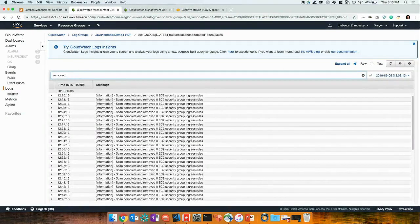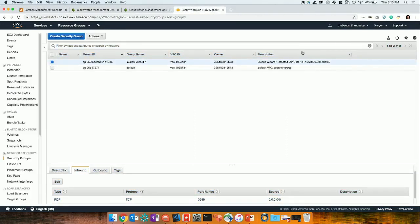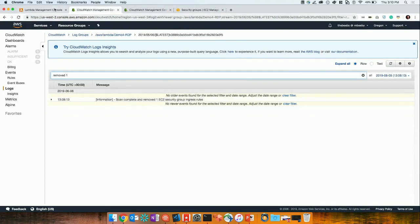And if I do one, so 1 minute ago, this UTC, 5 more, oh yeah. 1 minute ago, this was executed, and it said scan complete and remove one ECT security group ingress rule. So hopefully, if I go back to my security group and refresh, you see that I no longer have any ports open on that security group because that function executed every minute, and it's constantly moving every minute. I'll just quickly show you how you would set one of those things up.